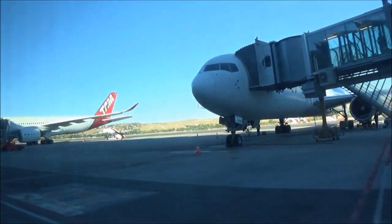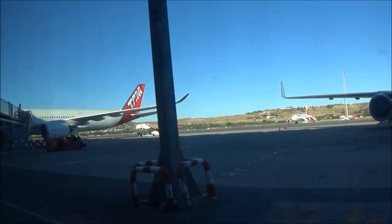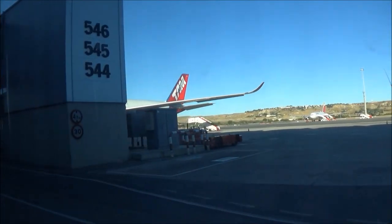So our bus ride of 5 people takes us across the airport to our plane in Terminal 4S.